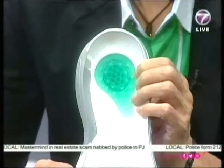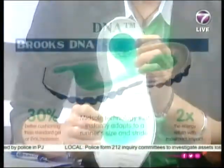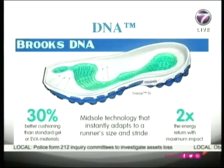This is like a squishy gel honeycomb. This is very interesting, as this is what we call the DNA. This is under Brooks research patency. So this is what we call the DNA, Brooks DNA. How this thing works is it actually creates a bouncing power.